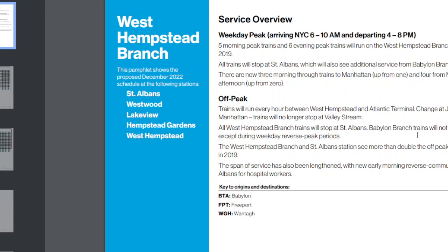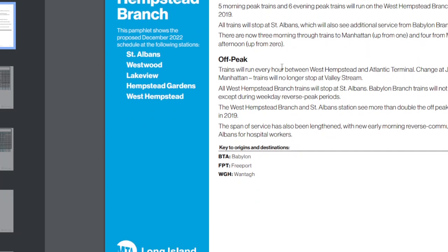All trains will stop at St. Albans, which will now see additional service from Babylon branch trains as well. So there are 3 morning through trains to Manhattan, up from 1, and 4 from Manhattan in the afternoon, up from 0. So most trains will run every half an hour between West Hempstead and Atlantic Terminal. So, and those trains will no longer stop at Valley Stream.